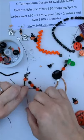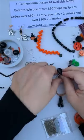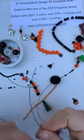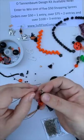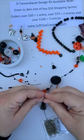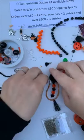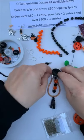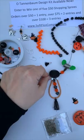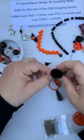These design challenge kits are meant to get you out of your comfort zone. They're meant to be things that you would not pick yourself. This is not something I would pick myself to work with. So it's fun because it's a challenge. It gets you thinking, like, how would I use these products in a design? And maybe you find something that you've been missing, that you would love to work with more often.